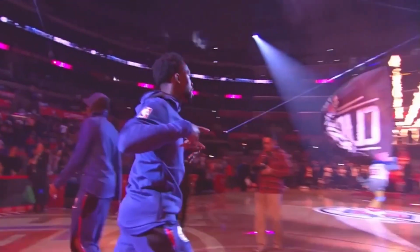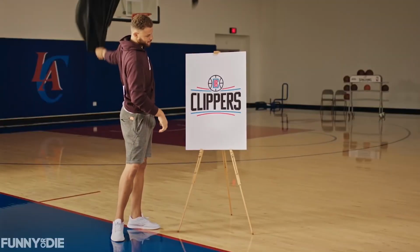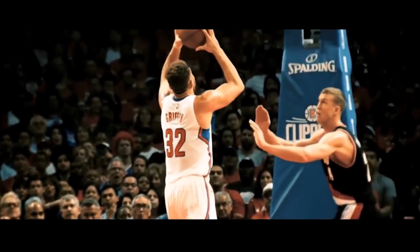The Clippers logo is disorienting to me. The LAC interlocked looks extremely awkward, and in my opinion, the text is just way too big. But you know what's even worse?